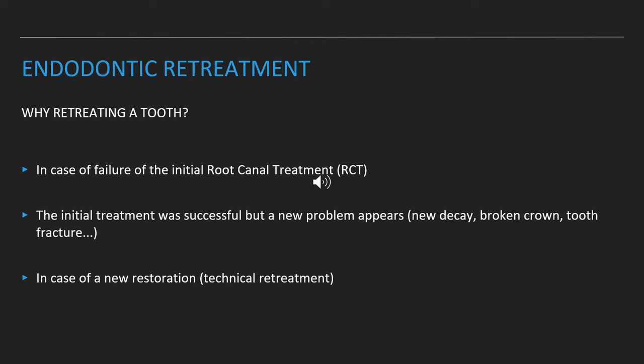So in those cases, we need to repeat the root canal. Also, in those cases where the initial root canal treatment was successful, but now there is a new problem, like decay of the restoration, a broken crown, or a fracture of the coronal part of the tooth, we need to repeat the root canal treatment. Or sometimes we are planning a new prosthesis, but we know our root canal, which is already done, is not up to the mark. It may not be satisfactory. So regardless of the signs and symptoms, we need to do the root canal again.